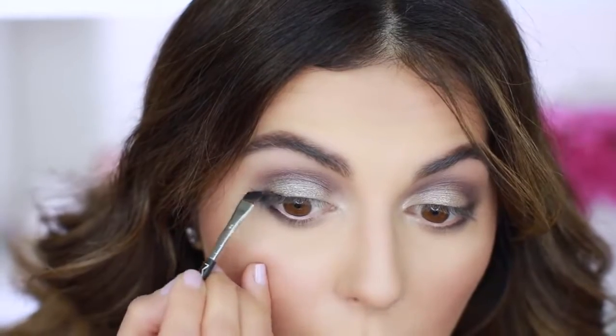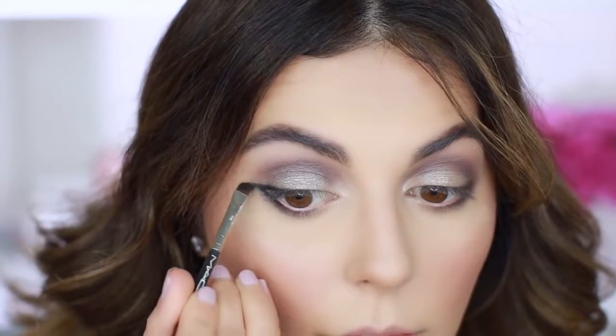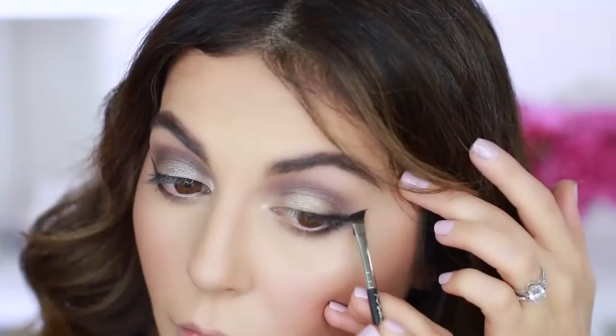And I personally, because I have a heavy fold, I don't love thick eyeliners on me, so I just like to keep it pretty thin and also just concentrate on the outer corners. I'm also going to apply this on the inner corners, but super close to the lash line. When you do a really thin line on the inner corners, it just creates so much more lid space. And when you have a heavy fold, this is just magic, basically.